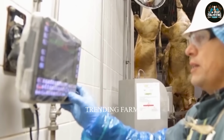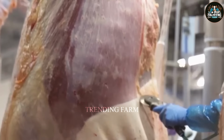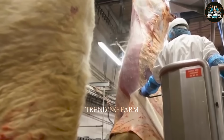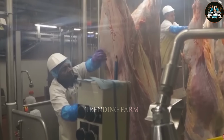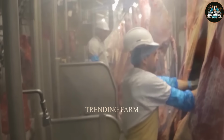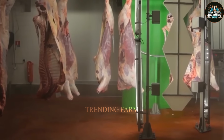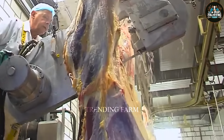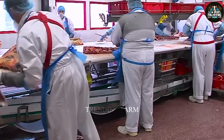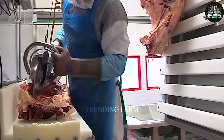Skilled workers then use hydraulic hide pullers, preventing tears that could reduce leather value by 20%. Finally, USDA-certified inspectors assess beef quality, grading it from prime to standard based on marbling, texture, and color, ensuring only top-tier beef and leather reach the market.